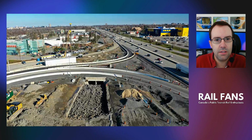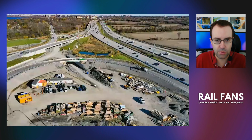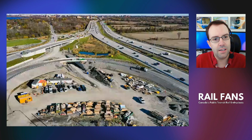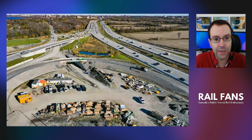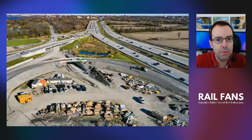And again, now looking towards the western terminus, we're skipping over obviously Bayshore, which would be between Pinecrest and Moodie. We're looking at Moodie right now. This is going to be the western terminus for Line 3. And you can see where the station's going to be. It's going to be pretty much underneath those two overpasses on the left side of the highway there.